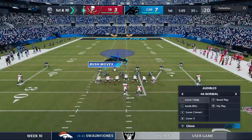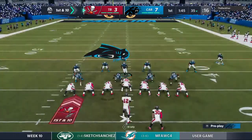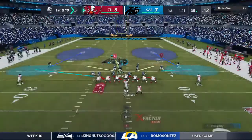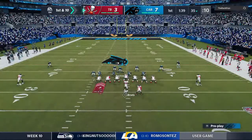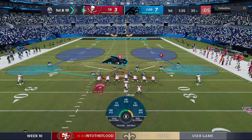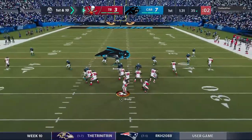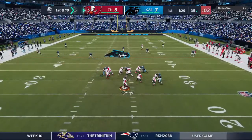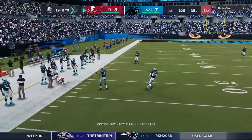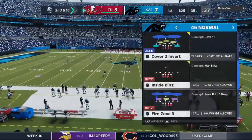Ball up to the 35 now as they come up on 1st and 10. Now Brady. Buying time to his left. And the throw left sideline here is caught, but they'll rule it incomplete. Couldn't keep his feet in.